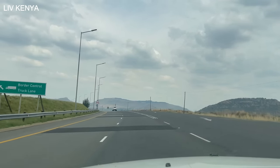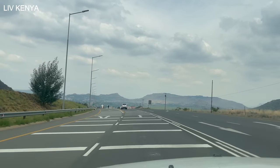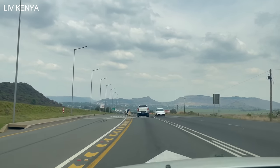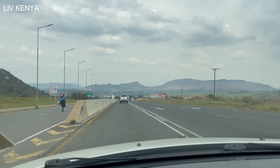So we're approaching the Maseru border. Or Maseru, the city, and also the border. We are like 5.5 kilometers away. Wow. Now there it goes. You can actually see some houses on top of the hill.